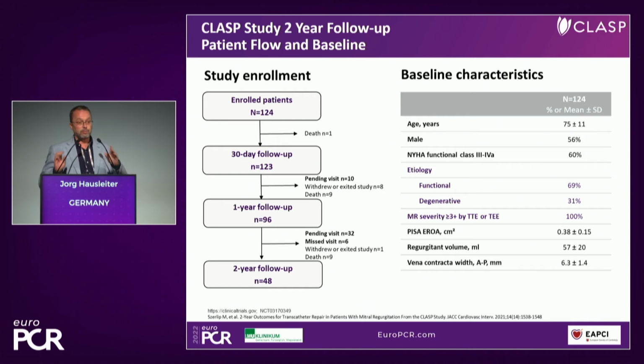So what do we have? We have initially the American experience from the CLASP study, the CLASP 2-year results, which are summarized here. 124 patients have been enrolled in CLASP, and we have a 2-year follow-up, which has been presented already for 48 patients. You see these kind of patients which have been treated in the initial CLASP experience on the mitral side, around 75 years old. 70% had the functional MR, 30% had degenerative MR.